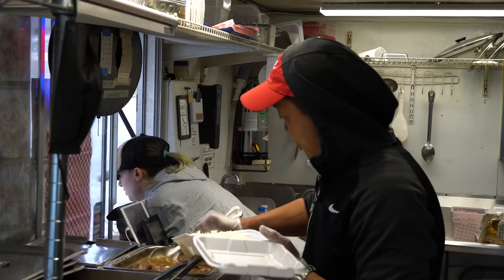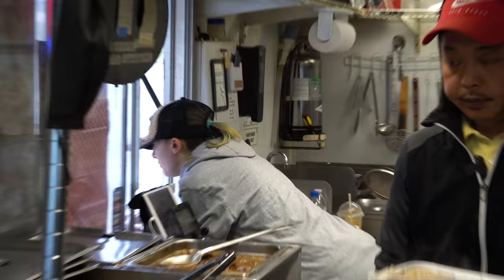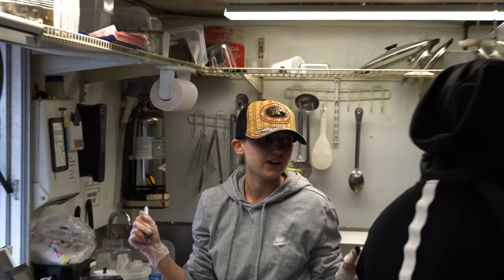Two orders of the side of lumpia. All right, do you want those together in the same box or separate? So we got a lechon kawali, a sisig with caldereta sauce on top, and then a double side order of lumpia. Anything else for you? All right, that's gonna be $43 even. It was a double sauce on the fried chicken, and then we've got a sisig with caldereta sauce.